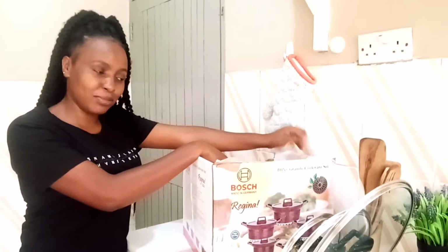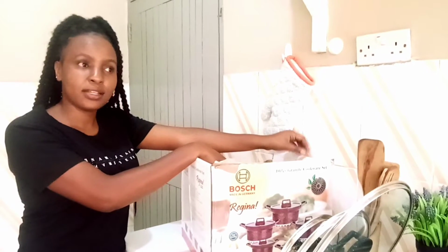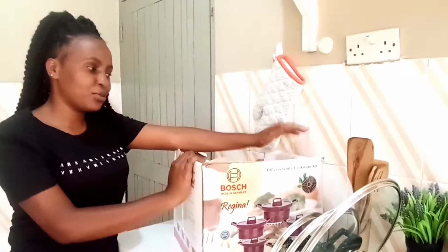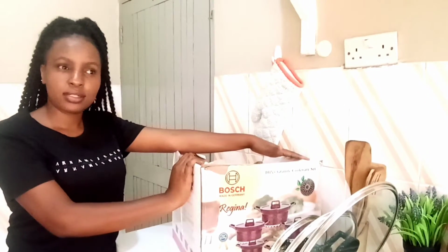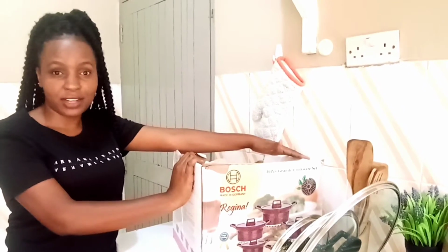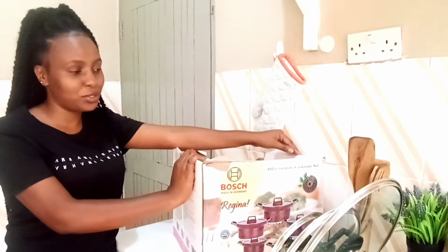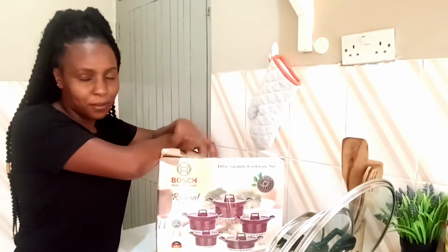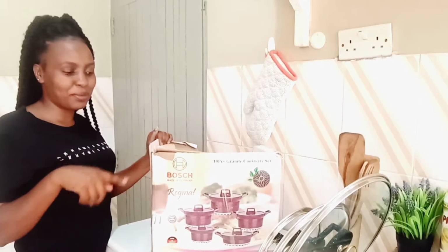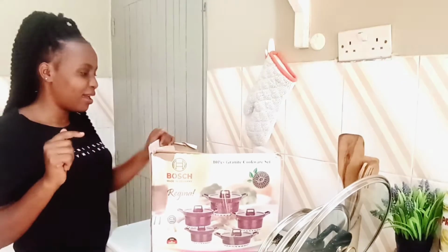The Edinburgh pots were quite expensive, because a set was going for around 15,000 to 17,000 depending on the shop. But the Bosch ones were ranging between 7,900 and 8,500 depending on the shop that you go to. I decided to go for the Bosch. They were within the budget. I will insert a clip of the pots when I was buying them at this point.